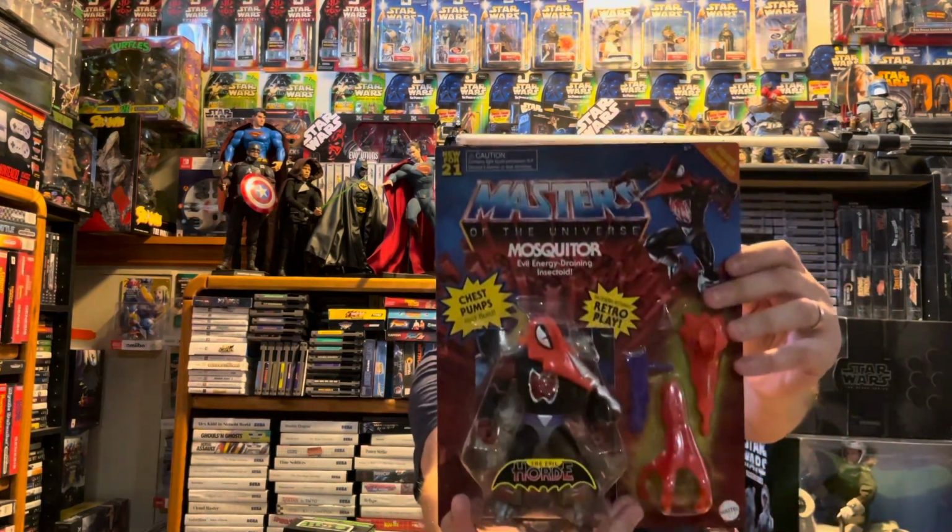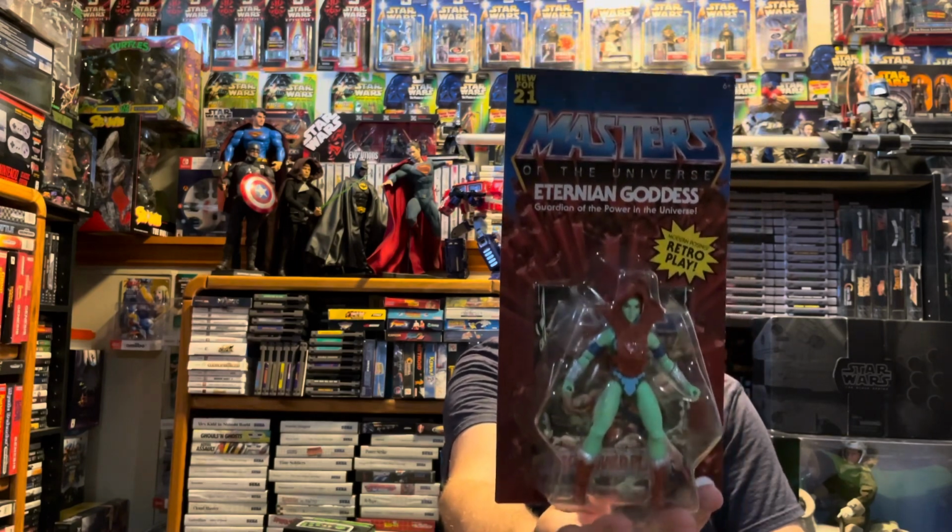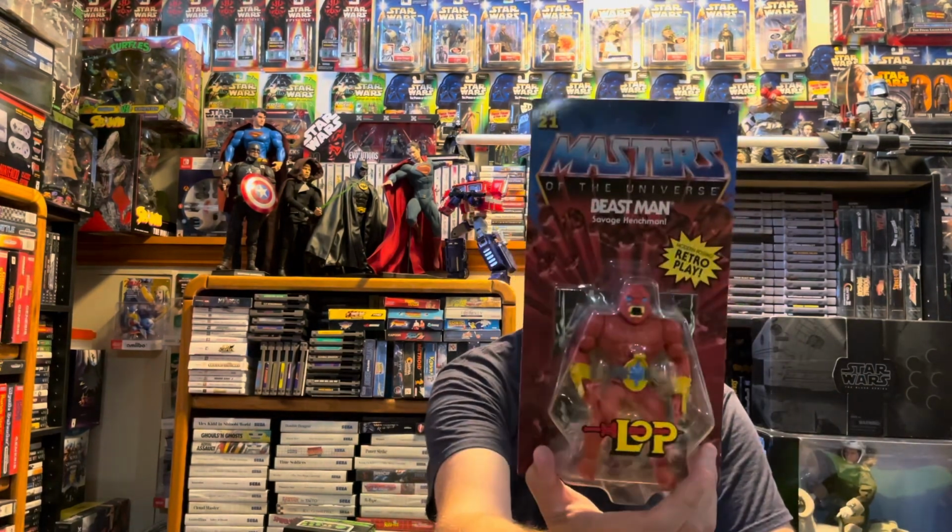All right, this I got in the mail, and it is the Deluxe Edition Mosquitor. Awesome looking figure. I also got the Eternian Goddess, which is very cool. And I got this Beastman. Yeah, let's see. And I got this Web Store.